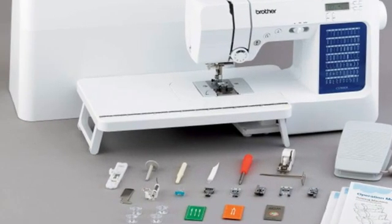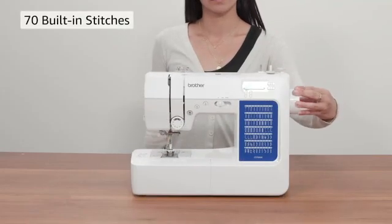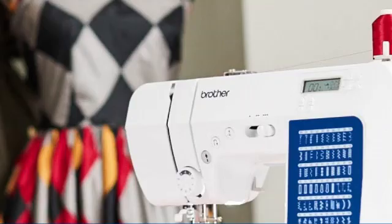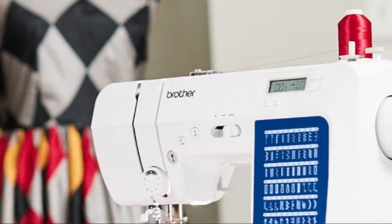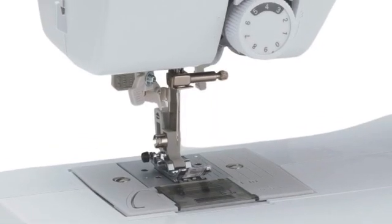Many reviewers have praised the setup for being easy to learn and operate. Some have reported difficulty understanding the instruction manual, but Brother also offers video tutorials and tips to help users get started. So there you have it, the top 5 best sewing machines.